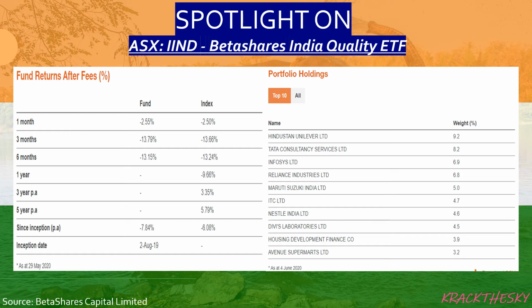So definitely, if you're interested in this one, have a look at those a little bit more in depth, just so you get an understanding of who they are and what they do, because they'll actually drive a lot of the returns for this ETF.